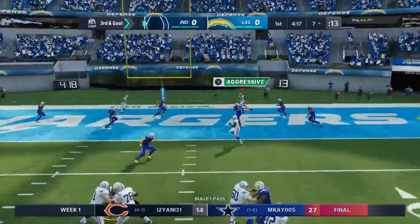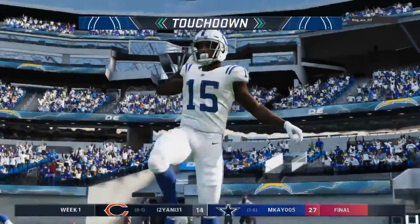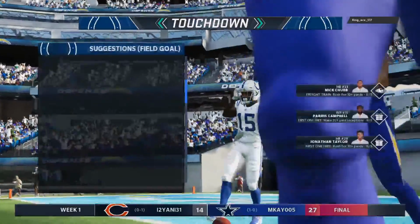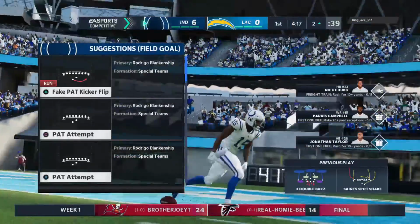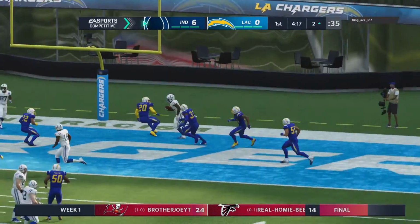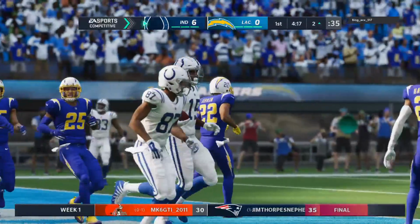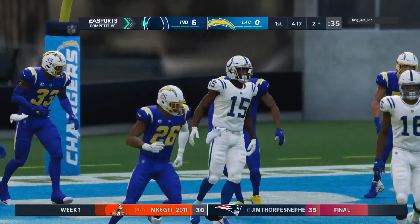From the gun is Eason. And that is caught. Touchdown, Indianapolis. Paris Campbell there to make the grab. And the Colts take it right down and score on the opening drive. Excellent start there. First drive of the season. Big-time success, putting it in the end zone.